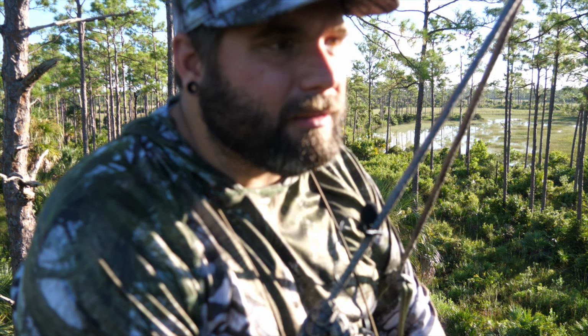I'd be pretty stoked if I got that buck. You guys are gonna laugh, but it's a spike, but it's like the biggest spike I've ever seen. It's like probably 15-inch main beams on this spike, so it's pretty unique. I'm just waiting for the breeze to start blowing a little more, because it is hot.